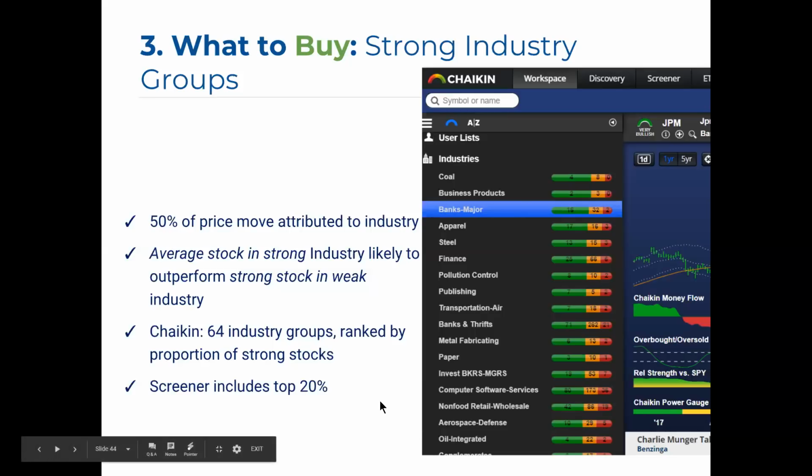So step 3 is you want to buy strong stocks in strong industry groups, and that is because that really puts the wind at your back. The research shows 50% of a price move is attributed to being in an industry. Zacks ranks every stock into 64 kind of buckets. And then we rank those buckets based on the proportion of bullish to bearish Power Gauge rating stocks.